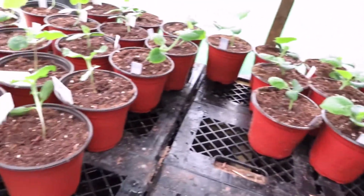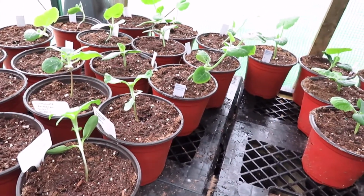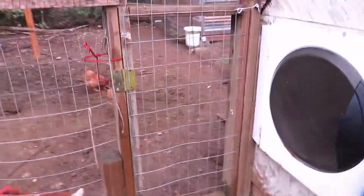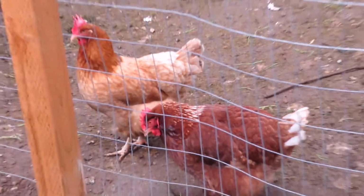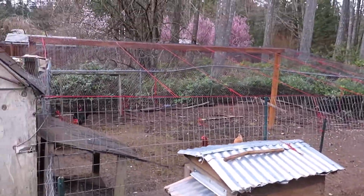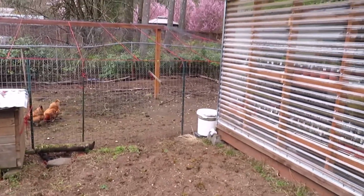Down here we got some zucchini, some more sunflowers, and some yellow squash, yellow crookneck squash. They're just checking us out, saying, "Where's the food?" Got a bird net up. Keep the eagles out.